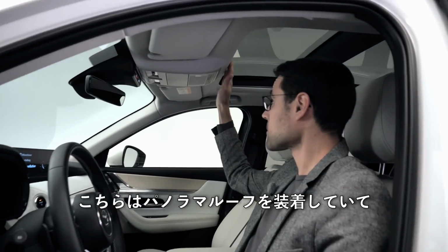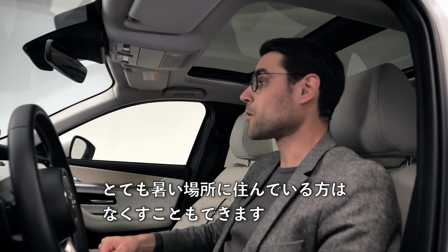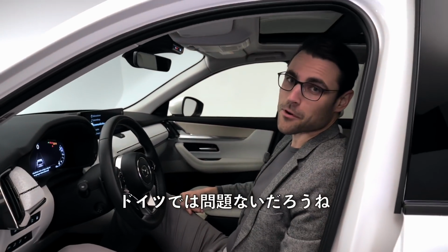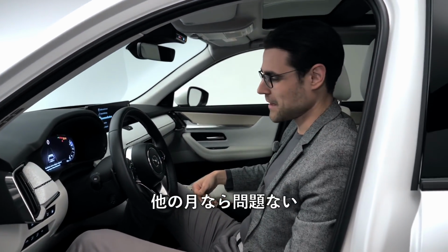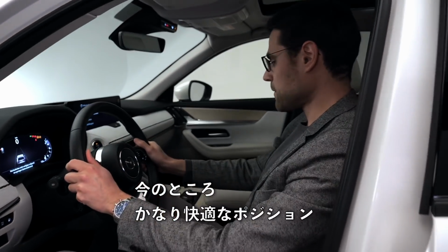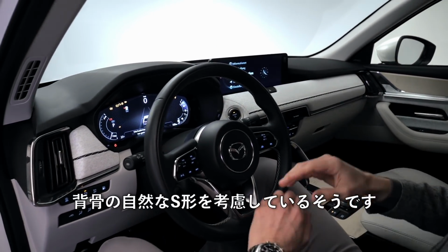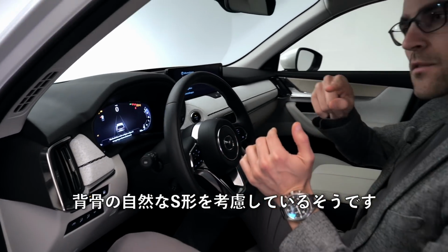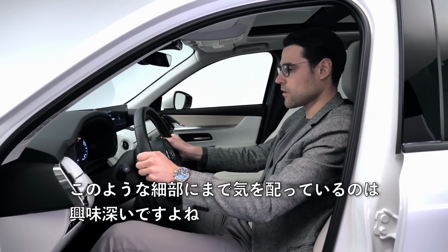This one is fitted with a panoramic roof. You can also get one without if you're living in a very, very hot country. This is not a problem in Germany. Maybe just in August or something, but not in the other months. So far, a quite comfortable position. They also paid attention to the seat ergonomics, that they consider the natural S-form of your spine. So it's really interesting that they paid attention to all these details.